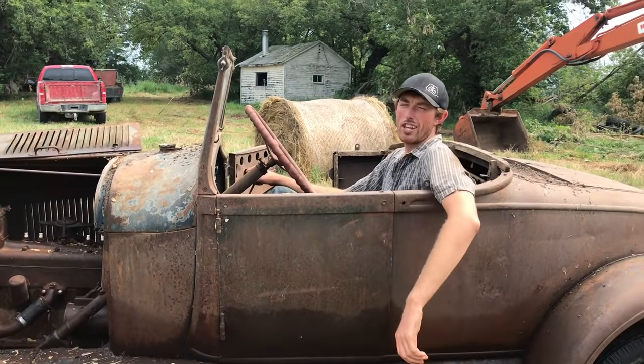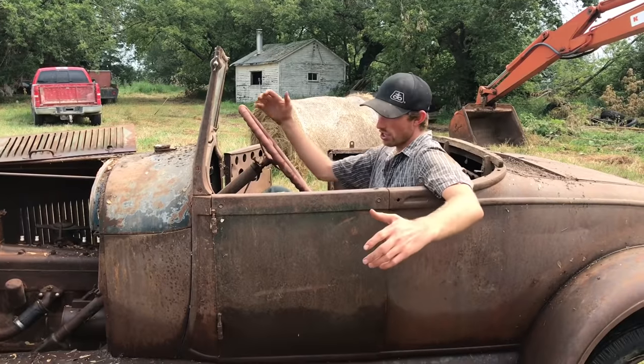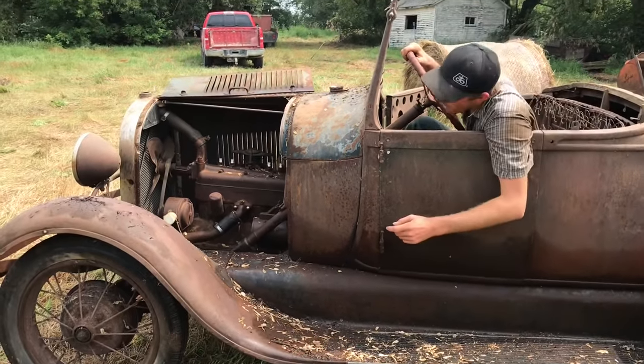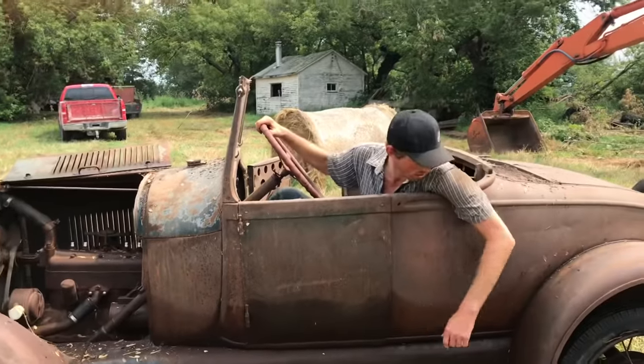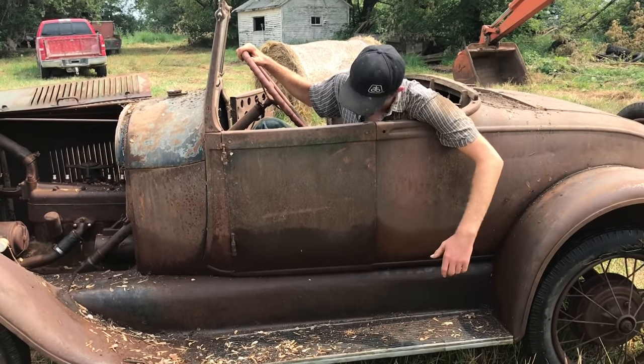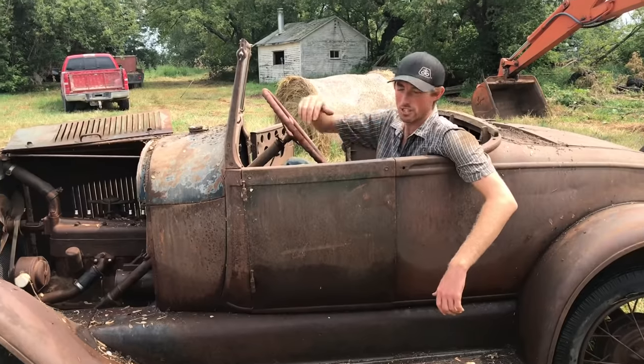So if you guys have any ideas on what I should do with this... Like that motor, I don't know if she's seized or not. I was kind of Googling it, and they were saying that you could switch out like a 49-inch or something, and I have no idea. So if you guys have any ideas for me, you could comment underneath, that'd be great.